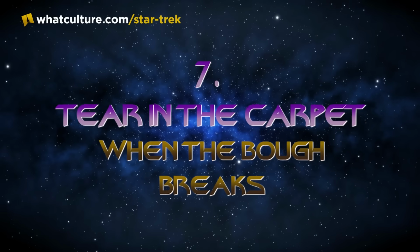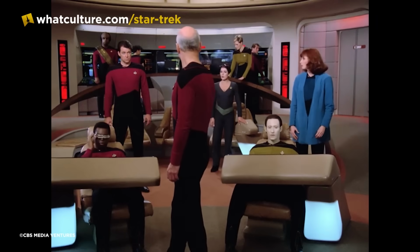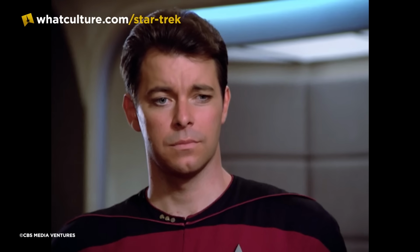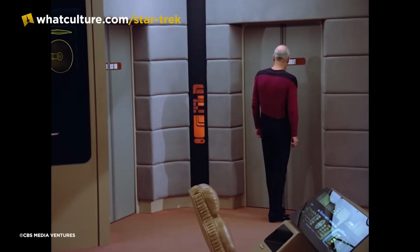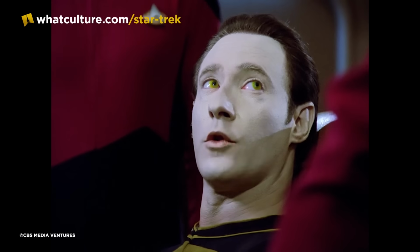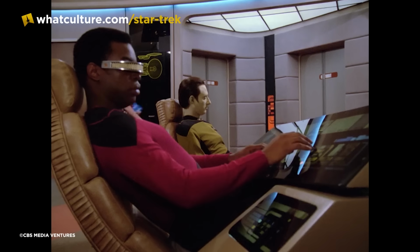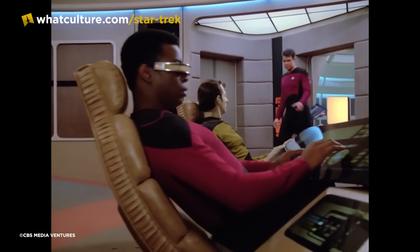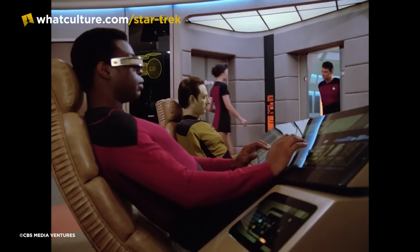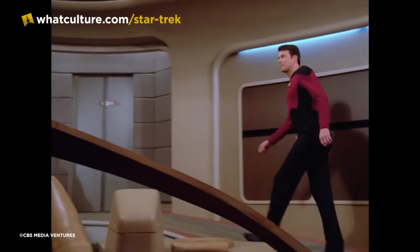Number 7. Tear in the carpet when the bow breaks. At about 52 seconds into this first season episode of The Next Generation, we again find ourselves drawn toward the floor of the bridge. This time, rather than beside Data's station, it's beside LaForge's station. As Riker enters the bridge from the lower turbolift, the one that's beside the captain's ready room, the camera just nice and quickly pans through the room, giving us a look at the carpet.